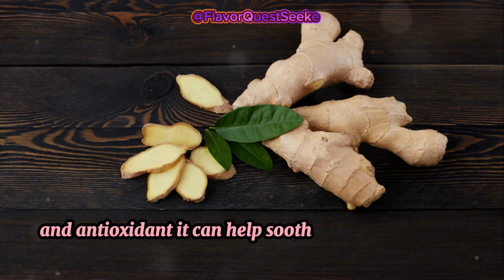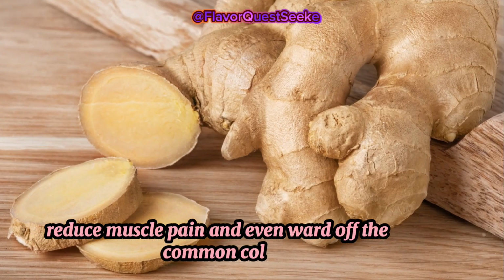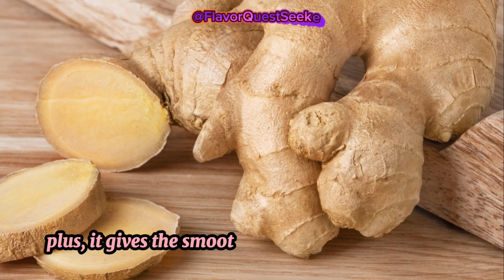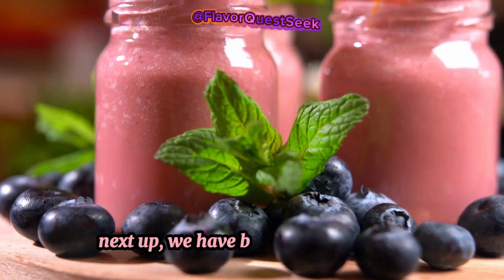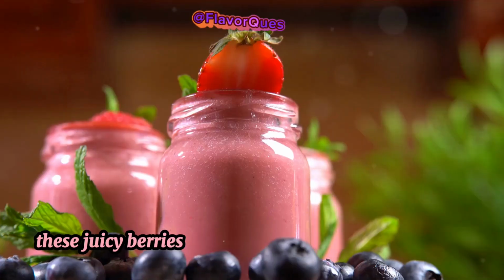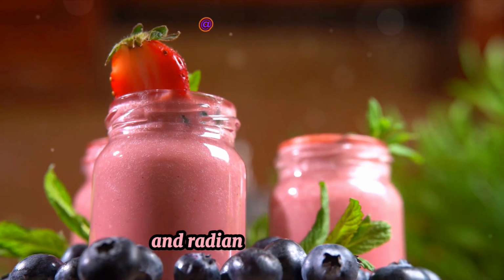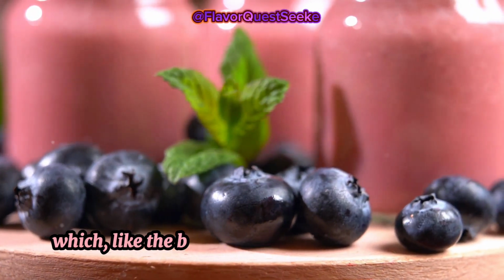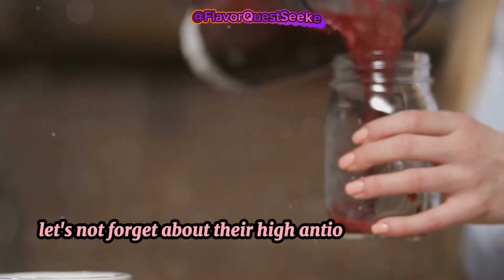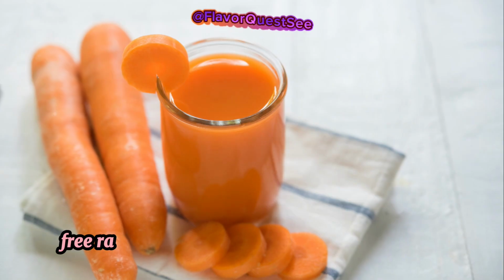It can help soothe an upset stomach, reduce muscle pain, and even ward off the common cold. Plus, it gives the smoothie a warming kick that will awaken your senses. Next up, we have blackberries. These juicy berries are packed with vitamin C, which is essential for a strong immune system and radiant skin. They also contain a hefty dose of fiber, which, like the beetroot, aids in digestion. And let's not forget about their high antioxidant content, which can help protect your body against harmful free radicals.